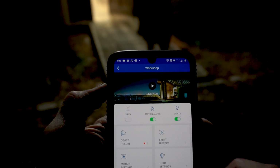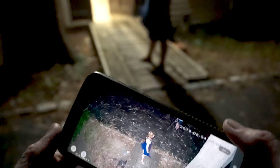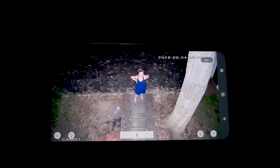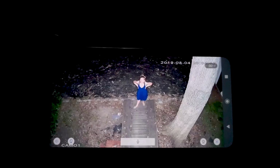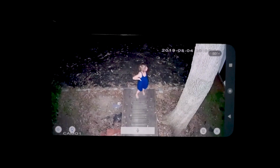And now I'm just going to test out the app. And when I click on the live view, you can see that my daughter's right in front of me, but when I click on the live view, she comes up on the app. And I'm pretty impressed with the performance because we're just using a cell phone hotspot. Can you wave or something?